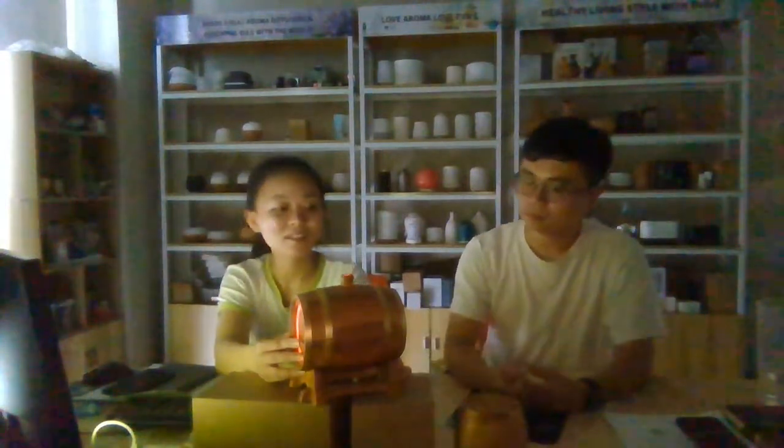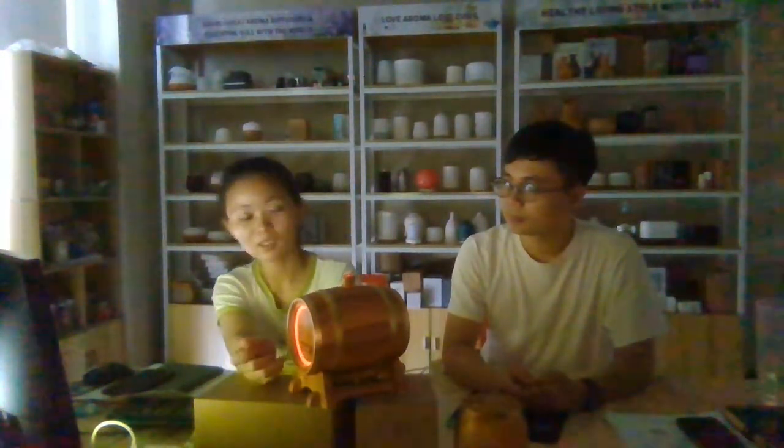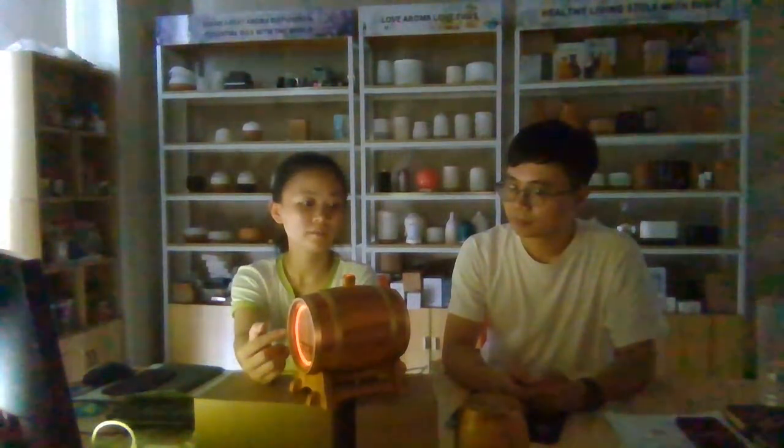Now we can see it's a breathing light, changing color automatically. Now let's press the light button again. You can see you can fix one color on. If I don't press the light button, it will keep changing the color.